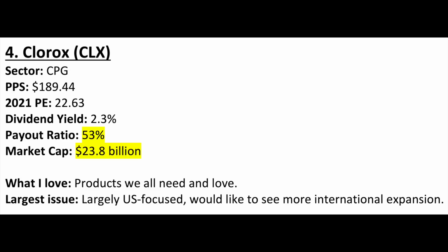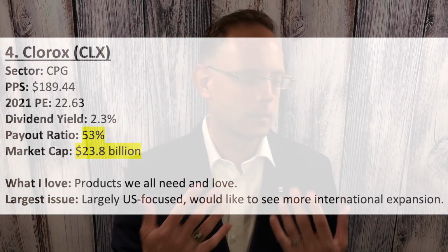I love that the market cap is smaller too. I highlight that. That leaves it more room to grow. Now, I love this company because they produce the products that we all need to live. The thing I don't like about the company as much is that they are mainly US focused. They need to continue to expand internationally. I'd like to see more of an international presence because I am a global investor, but I do own some stocks in my portfolio that are largely focused on the US, and I would prefer to have more of a global exposure. And so that's number 4.